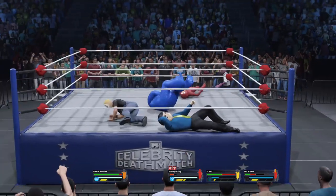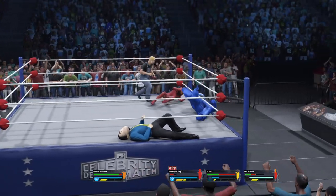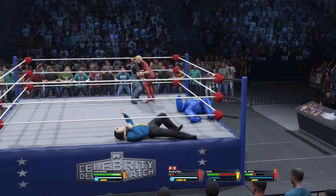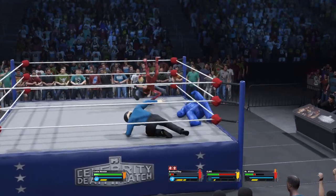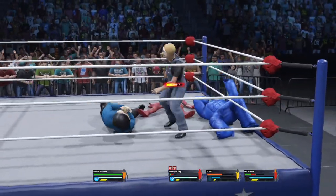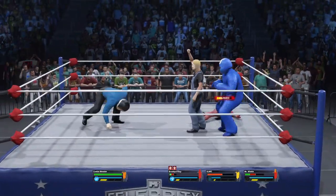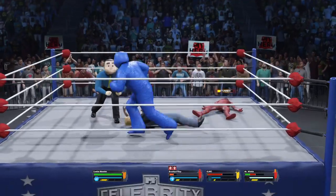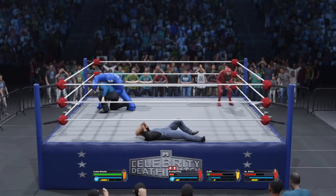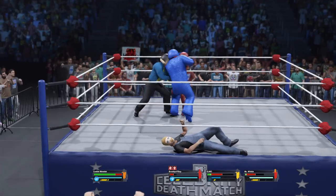Getting tossed around. Oh! Trying to go for it again. Inverted suplex. Clothesline. The sound of this crowd is deafening, and he's asking for more. Shoulder tackle. Closed fist punch to the jaw. That's one way to break up a move.